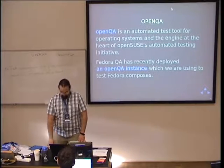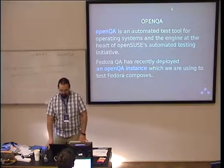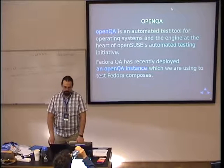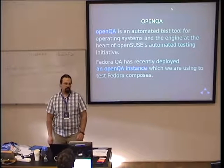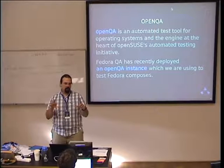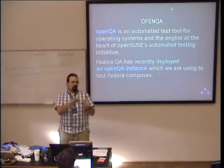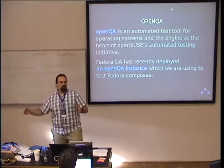I'll get more into Taskotron. OpenQA was originally from the OpenSUSE people. In a nutshell, it takes screenshots and it has pre-recorded screenshots. So it goes through running a test, it takes a screenshot of the graphical output, and you tell it, okay, there's this little button I'm looking for, and here's a picture of it. Go find it, and if you can find it, click on it. And a tree of tests, of steps, would make up the test.